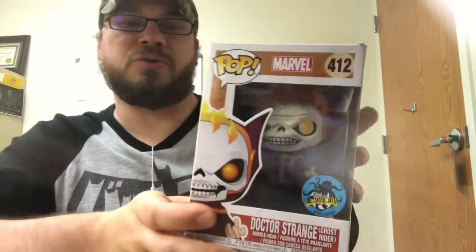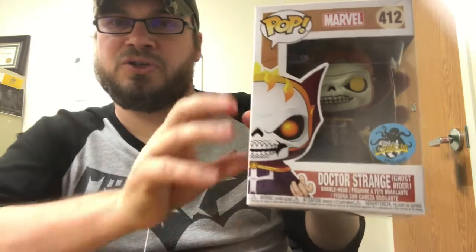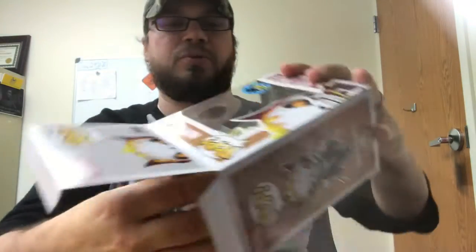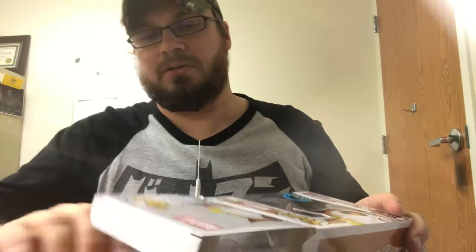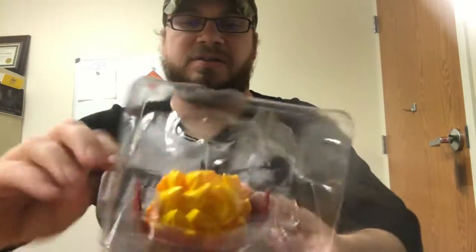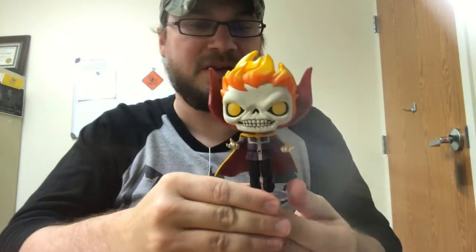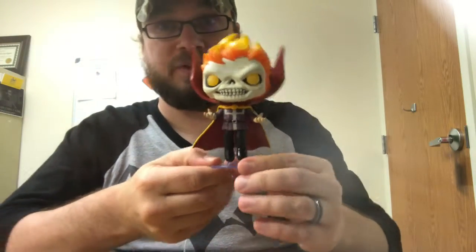And our last Funko Pop that we'll be looking at is from the Pop Marvel, number 412. It's the Doctor Strange Ghost Rider. It's from the Stan Lee's LA Comic Con exclusive. And I know what some people out there are probably saying right now is, oh my gosh, you're going to open up that Comic Con exclusive. What are you doing? You know, kind of the same thing, I think it's perfectly fine. And again, yes, I know it's a bobblehead, not a big fan of the bobbleheads, but I really enjoy this sculpt. It's just a great looking sculpt.